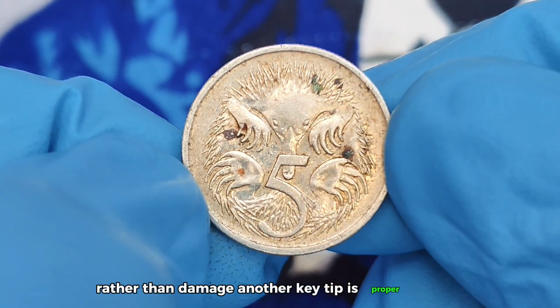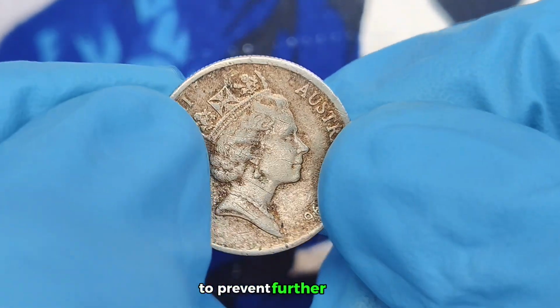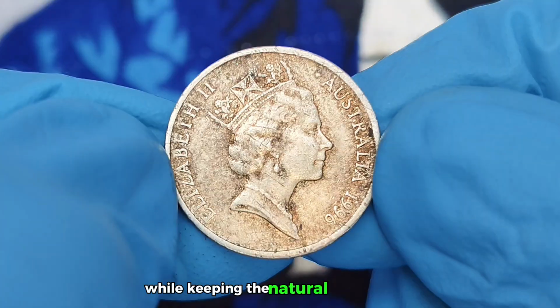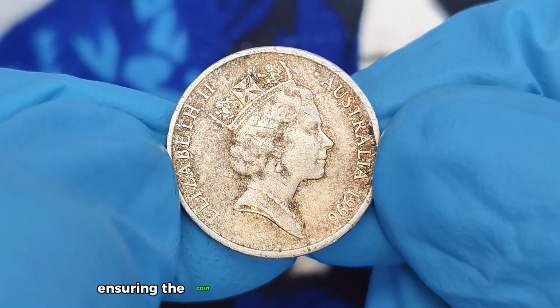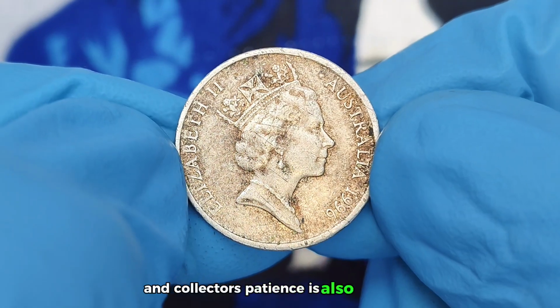Another key tip is proper storage. Even circulated coins should be protected to prevent further wear. Simple coin holders can preserve the condition while keeping the natural patina intact, ensuring the coin remains attractive to future buyers and collectors. Patience is also essential.